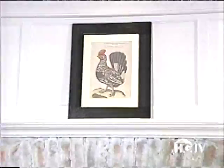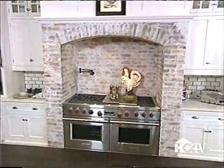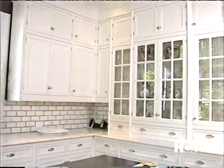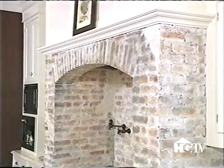And even though it's brand new, they still wanted it to feel like it's been around for years. What we wanted to do in this house was make it look like perhaps it was an old house that was renovated, and I was really determined to incorporate elements into this kitchen that you would find in an old home.